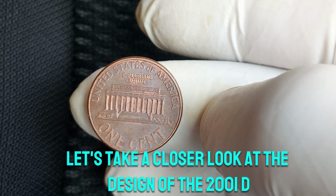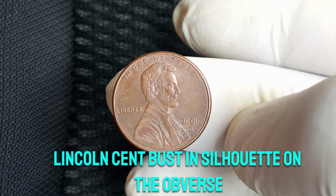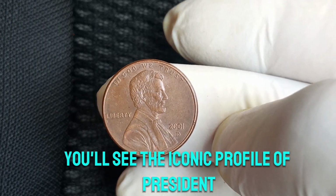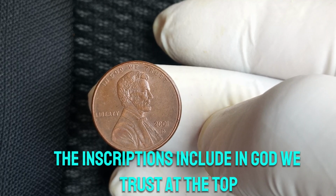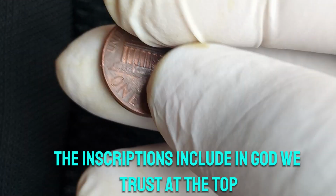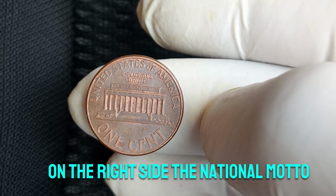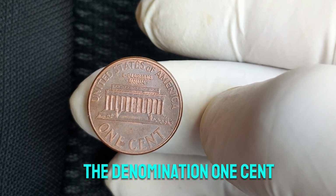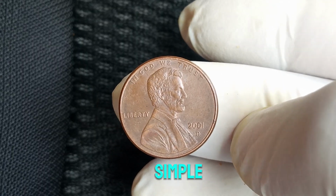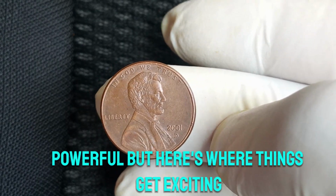Now let's take a closer look at the design of the 2001 D Lincoln cent. Bust in silhouette on the obverse, you'll see the iconic profile of President Abraham Lincoln, facing right. The inscriptions include "In God We Trust" at the top, "Liberty" to the left, the date 2001 and the mint mark D on the right side, the national motto "E Pluribus Unum," and at the bottom, the denomination, 1 cent. Simple. Historic. Powerful. But here's where things get exciting.